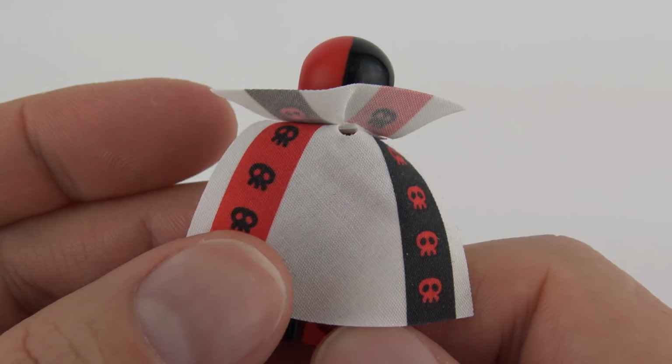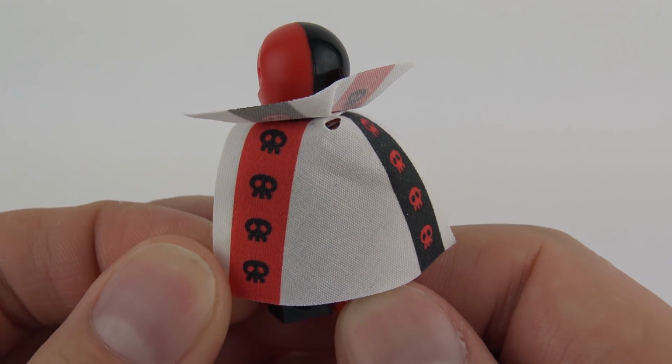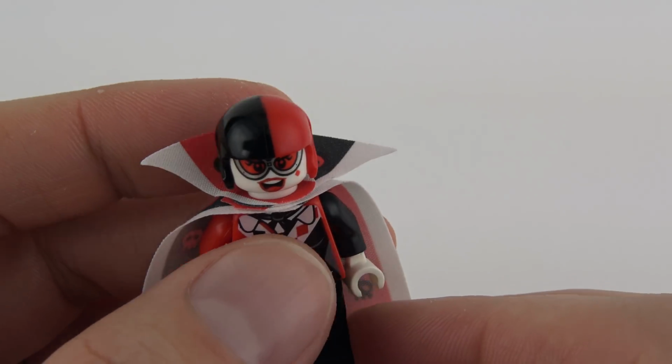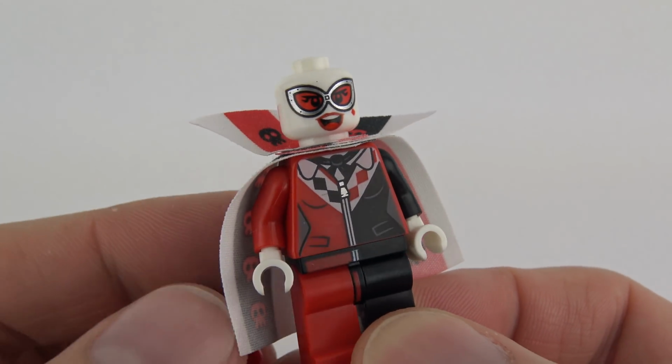So let's take a look at that. This is actually the crinkly style material, but it's very nicely custom printed with the skulls on there, and that is also matched on the collar piece here. All in all, a very nice minifigure. Now let's take a look at that facial expression.